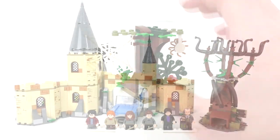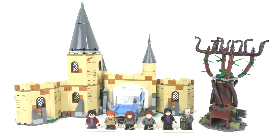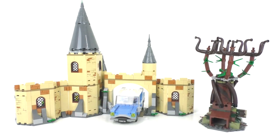Taking a look at our next set, we have set number 75953, Hogwarts Whomping Willow. This includes minifigures of Harry Potter, Ron Weasley, Hermione Granger, Seamus Finnegan, Severus Snape, and Argus Filch. Removing our minifigures from the equation right here, we have three builds to take a look at.